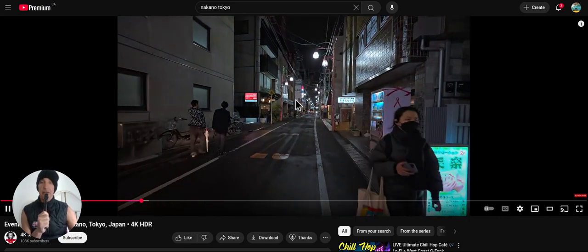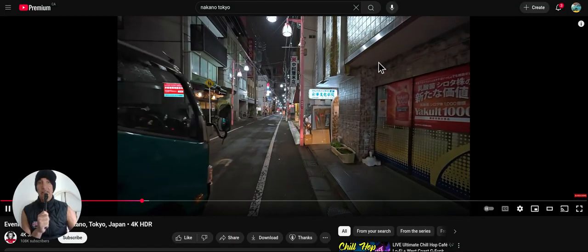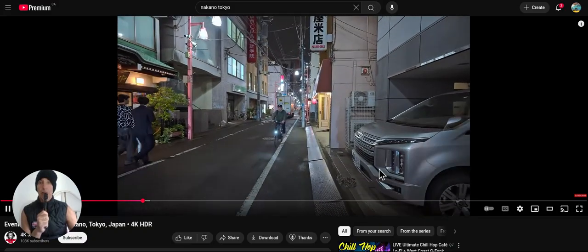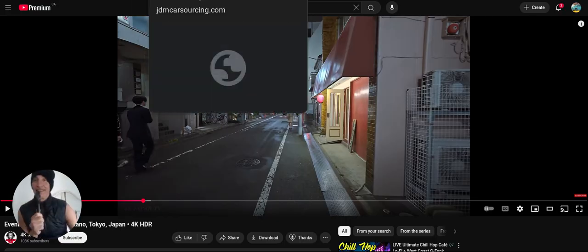Happy to be in Nakano here on this video using these video resources. You see a tile building here on the right from the 1980s. Just fun to look at it all. Ooh, there's a Delica right there. There's a Delica T500. Anyhow, cut over here to the map.